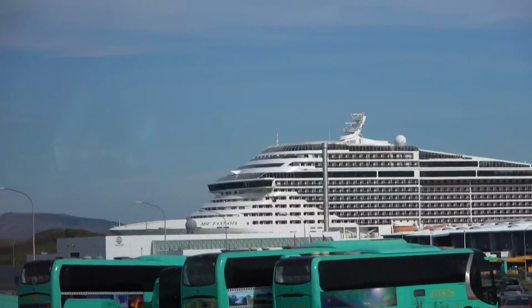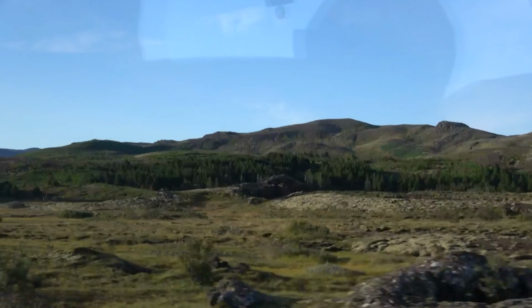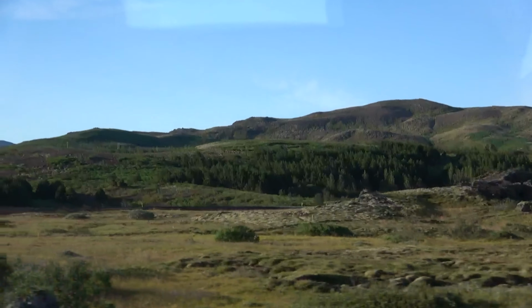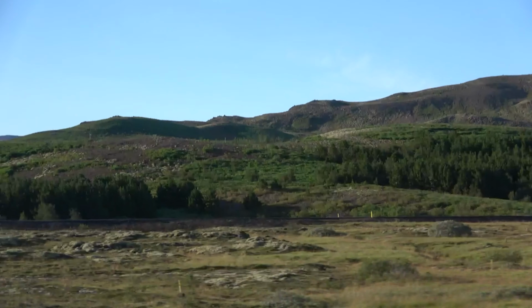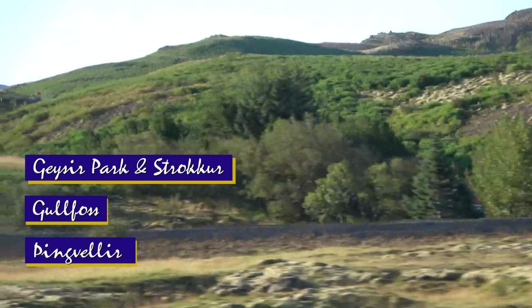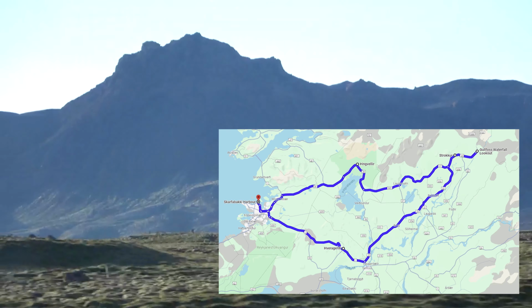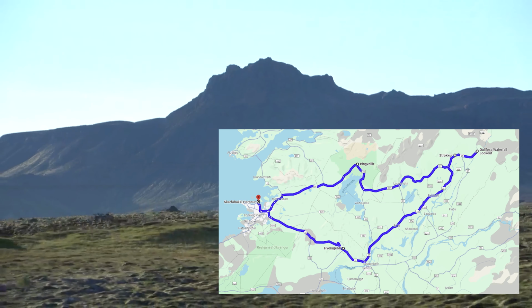We start at the Skarfabakki cruise terminal, where we arrived yesterday on the MSC Fantasia. From here we start by bus. We will visit 3 of Iceland's most important attractions. First the Strokkur geyser, then the Gullfoss waterfall, and finally Thingvellir National Park. All 3 destinations are a must for any visit of Iceland.